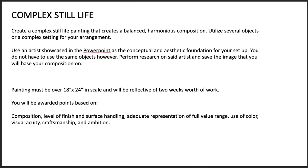So, you're going to create a complex still life painting that creates a balanced, harmonious composition. You're going to use several objects or a complex setting, one or the other, or both, for your arrangement. Use an artist showcase in the PowerPoint as the conceptual and aesthetic foundation for your setup. You do not have to use the same objects, however. You can use anything that we've got in here, anything in my office, anything you've got at home, doesn't matter to me. Perform the research on said artist and save the image that you will base your composition on. You will introduce that in the next critique.